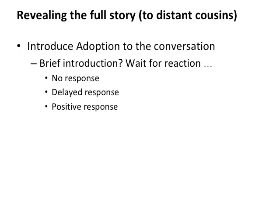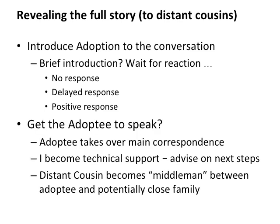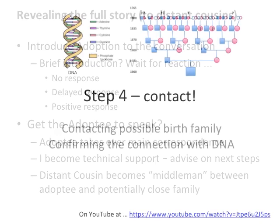I always like getting the adoptee to speak in his or her own words. I get them to write a message, email it to me, and I will copy and paste it into a message to the match on Ancestry saying, I'd like to get Carol to tell you her story in her own words, and I will be the technical support in the background. The two of you should now continue having the conversation between each other because you are related to each other, and I'll be here as technical support if you need me. So that means getting the adoptee to speak, and that's very, very important because it is the adoptee's story.